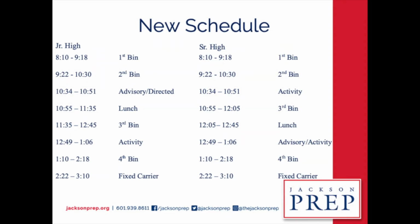Here we see how the junior high and senior high schedules work in conjunction with each other. Although they're very similar, there are some major differences, such as the activity slot and the advisory directed study slot are at different times of the day in the junior high and the senior high. In the junior high, the advisory directed study slot is from 10:34 to 10:51, and the activity slot is from 12:49 to 1:06. In the senior high, the activity slot takes place from 10:34 to 10:51, and the advisory activity slot takes place from 12:49 to 1:06.